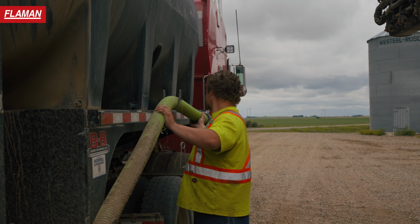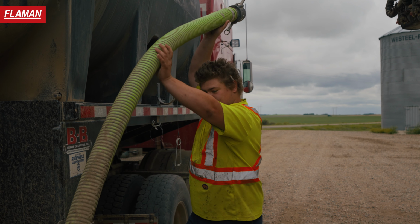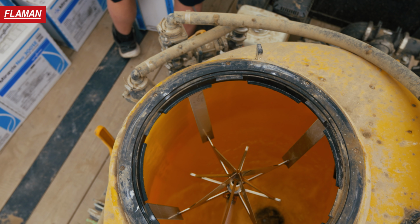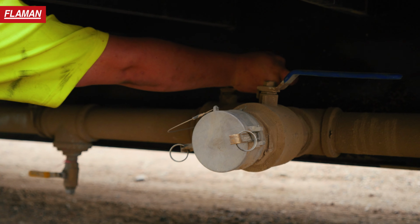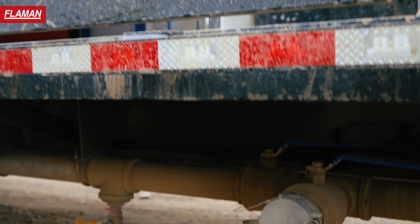Yeah, and the ability to be able to run your glyphosate into the chem handler without the use of pumps is a nice feature. You can just gravity feed the chemical right out of the tote into your chem handler, and away you go. It's great to eliminate having pumps on the trailer as well.